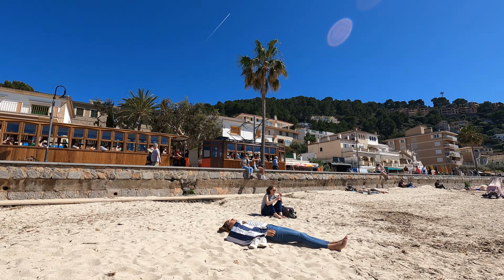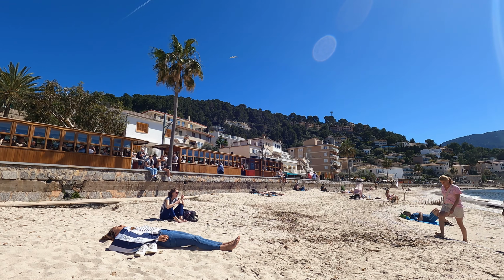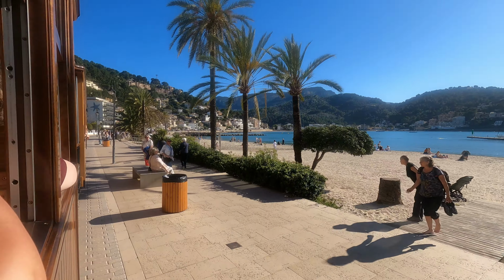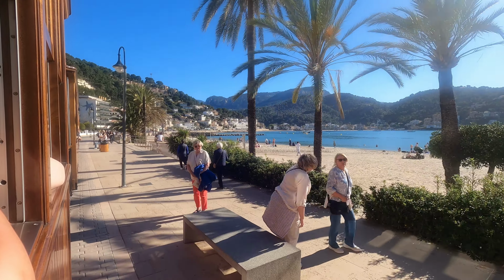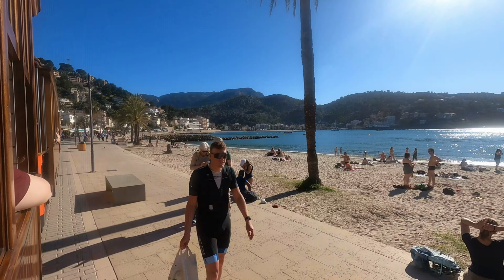All in all, we spent 3 hours wandering around the port, drinking cocktails and soaking up the rays on the beach, but it wasn't long before we had to jump back on the tram to Soller. We should have gone on the boat trip, shouldn't we? Yeah. Loads of people out now.